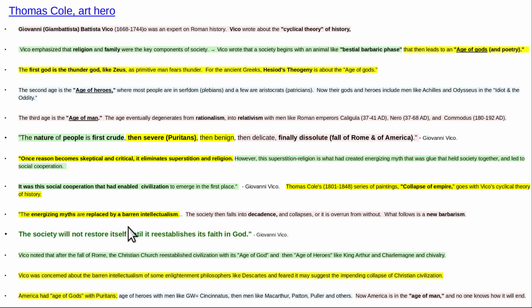And again, Vico says, once the energizing myth or religion is lost, it gets replaced by a barren intellectualism. And then they rename things, like the philosophers like Rousseau, his category of historians, they renamed their own age the Enlightenment, like they're smarter than everybody in the past, and then they'll call the early Middle Ages the Dark Ages to imply that it was all dark and stupid.